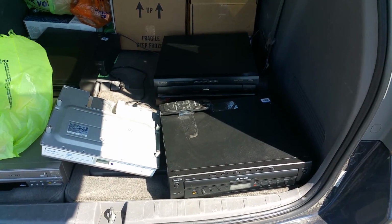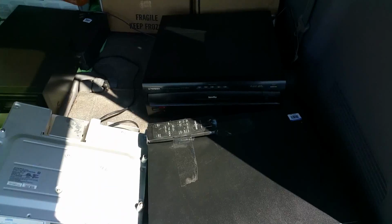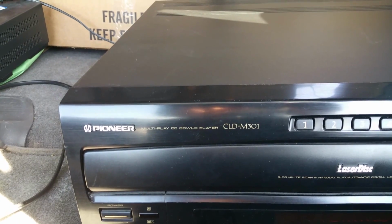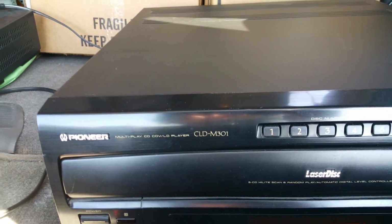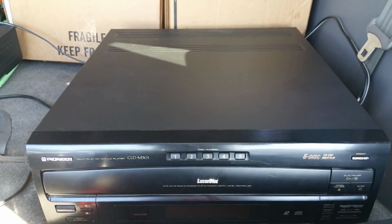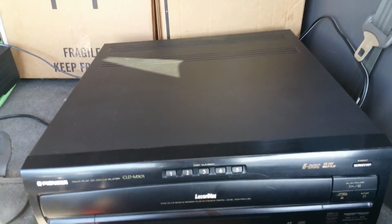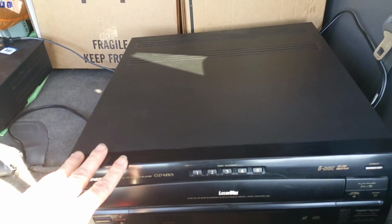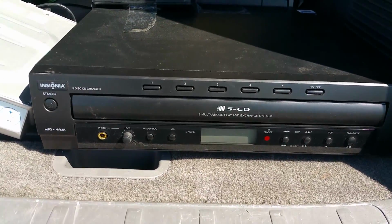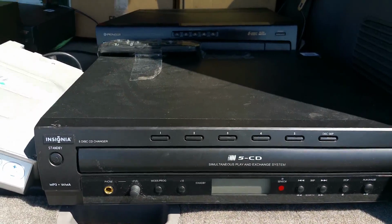Alright, everybody, we just left Goodwill Store number 4. Got a few things. I don't know if you can see that, a Pioneer CLD-M301 5-disc changer. I think I paid $7.50 for it, and I think this model in particular was going for about $50. This one I paid $7.50 for it. It was another 5 CD changer.